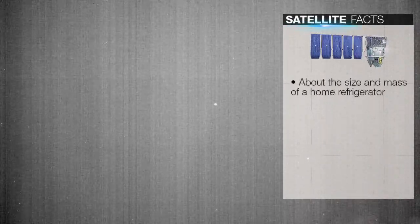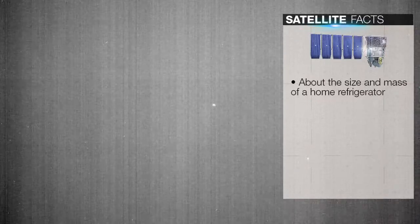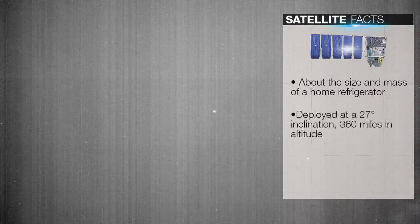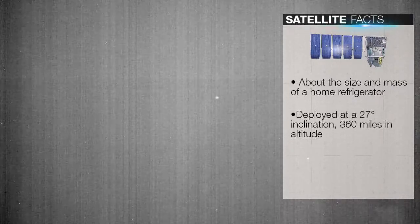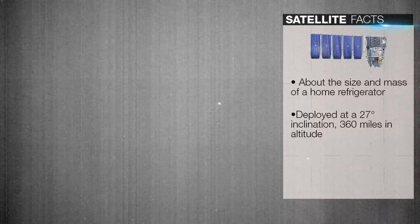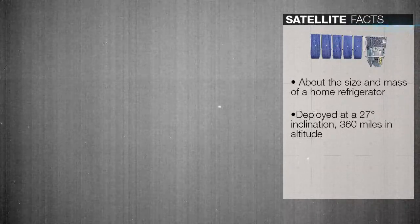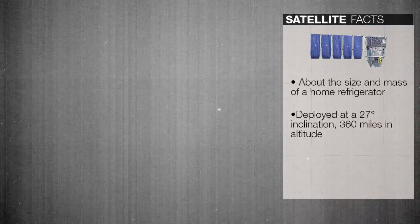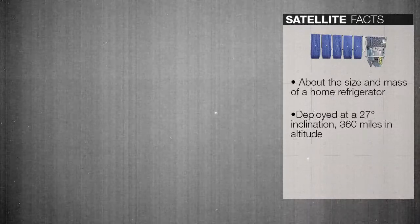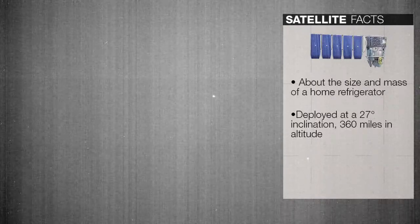I want to talk a little bit about ICON now, because as Pegasus will round out its job soon, ICON really does become the star of the show. So a few things. It has about the size and mass of a home refrigerator. It's deployed to about 27-degree inclination at 360 miles in altitude. So that's a little bit higher than the space station as far as its altitude is concerned. And the inclination is especially noteworthy because a lot of these kinds of science missions will have polar orbits, will then move from north to south pole. This one is flying much more equatorially.